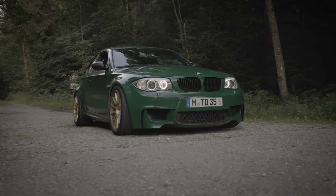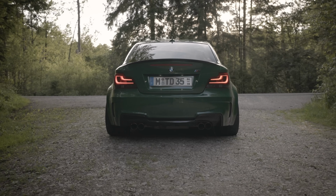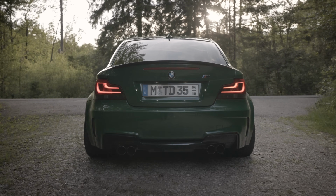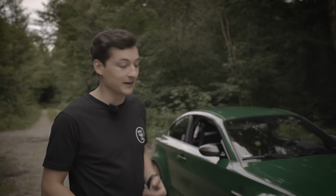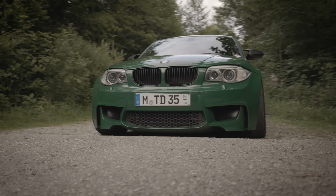I mean, it just looks so aggressive. It's like a little angry BMW on steroids. If you look at the wide arches on the front and especially on the back, I personally love the look from behind. It just looks like it wants to get going. And in this case, with the green wrap and the gold wheels, it just hits the sweet spot.